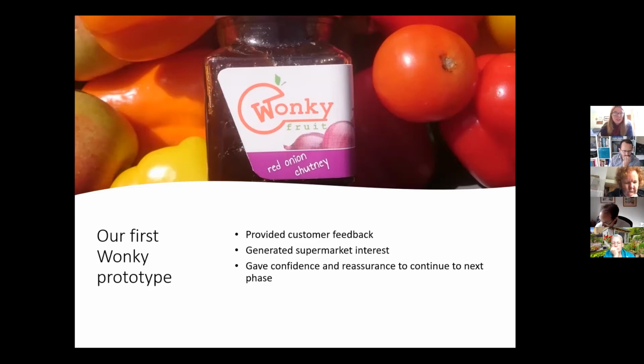So I guess the point I'm making here is that by having gone through that prototype phase, by having a prototype to take to those early customers, it gave us the confidence and reassurance we needed to be able to invest in the next stage: some proper branding, and looking for a manufacturer who could produce the relish at scale.